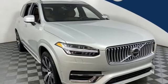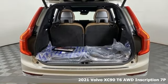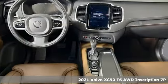It's a new 2021 Volvo XC90. With its proud stance and uncluttered luxury, the XC90 is what success looks like.